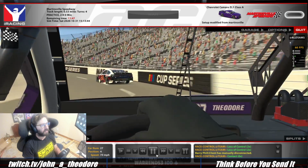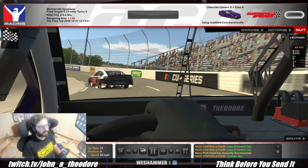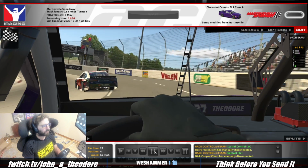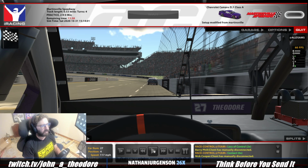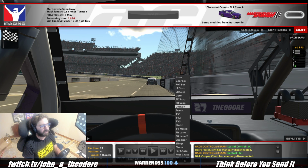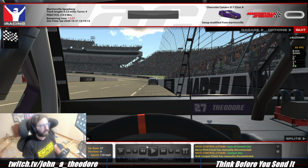So again, when you're going around the wall, right about here where you get past the Cup Series sign and towards the Martinsville logo, make your cut down and start getting back on the gas and get straight. We'll see right here I was at 118 when I'm hitting the line. So pretty good there.